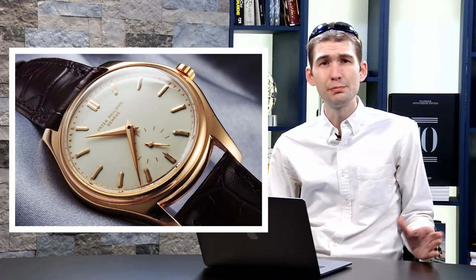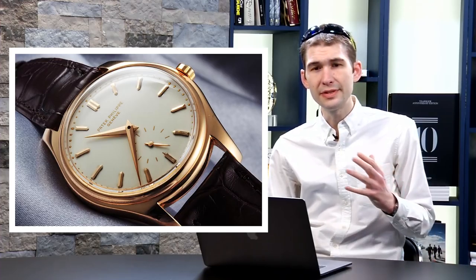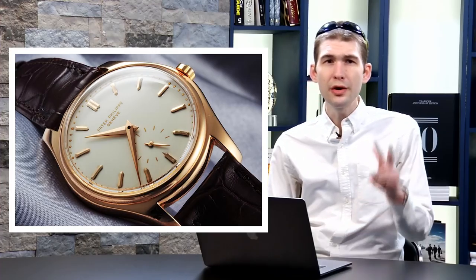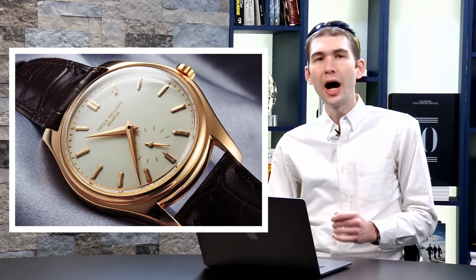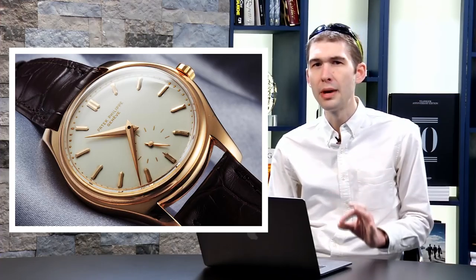Patek Philippe pays more attention to its history, including its distant history, than most brands, rarely issuing a true re-edition or tribute watch, often paying homage. That's what I think we might see this year. I wouldn't be shocked if we saw some sort of 2526 homage.